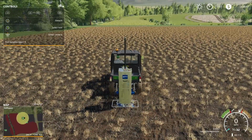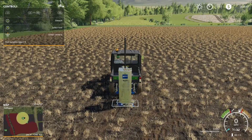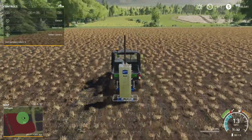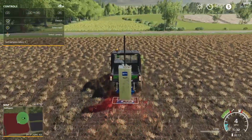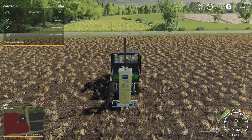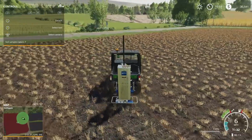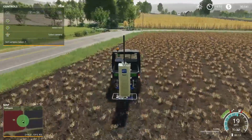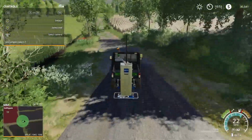Take a couple more samples here to finish this field up. All right, now that's that field fully sampled. Now I think we'll go over here to this cotton field and see, can we sample it while there's actually a crop on the field? So let's try that.